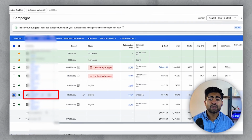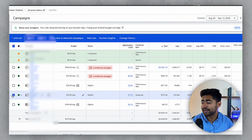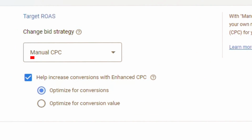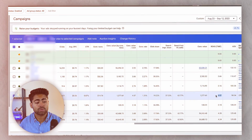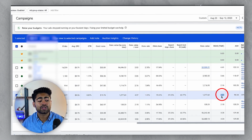But this fourth campaign right here is actually a catch-all campaign in terms of standard shopping. And the way a catch-all campaign works is we put all of the products in there and run this campaign on a manual CPC with enhanced box checked to the same audience, but with a very low bid. We need a campaign where it's gonna bid extremely low and only get the highest quality traffic, which is what the standard shopping campaign was doing, and as a result, it has the highest ROAS here.